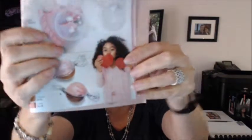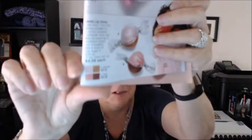Let's see. Oh, and then there's the cute little, this one has got the hands and the heart, and then you've got the cute little lip palettes in the lip gloss. And I'm actually going to skip one and I'll come back to that. And then we have our candy lip gloss. Two different little candy bonbon lip glosses, two different color sets.